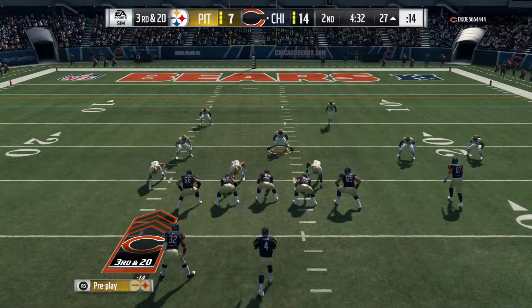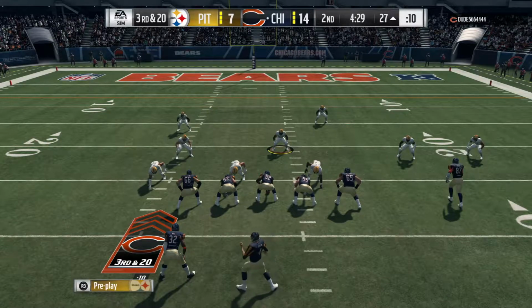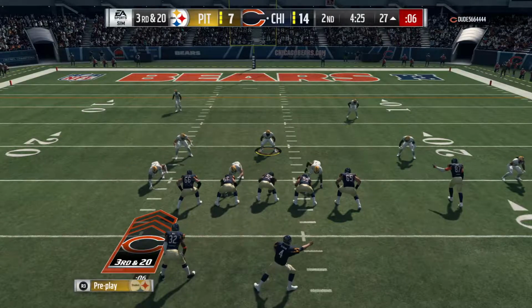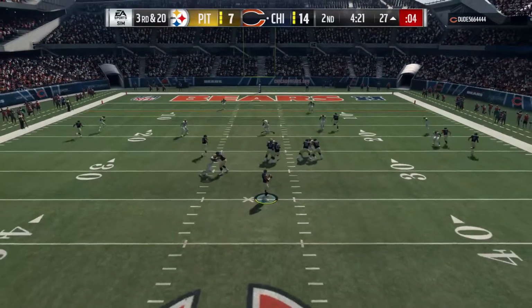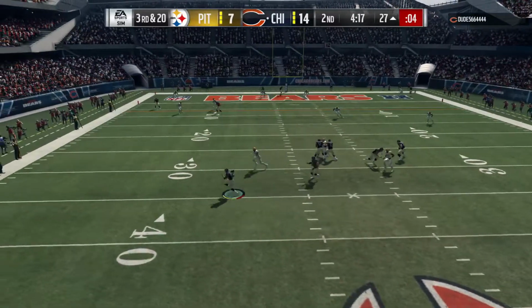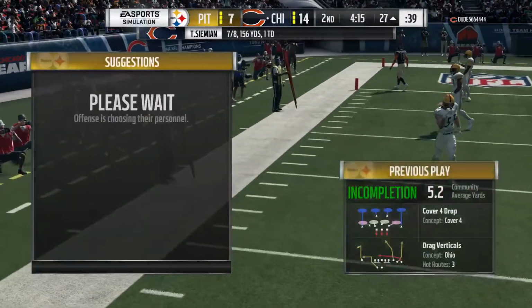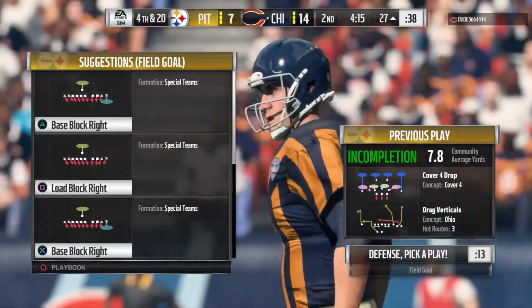Here we go now. Watch it now, Barney. Leopard. Kill. Watch it now, Barney. A shotgun snap for Simeon. Being chased out left. And incomplete. He had nowhere to throw, so he just tossed it away. But that brings up 4th.